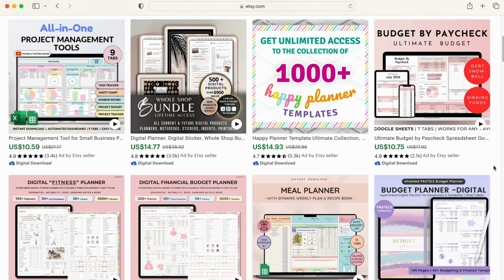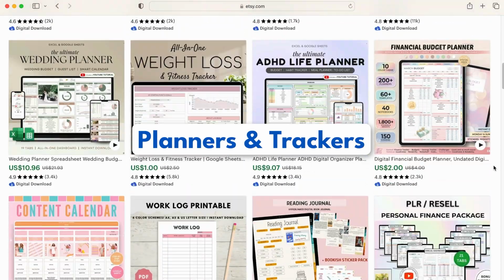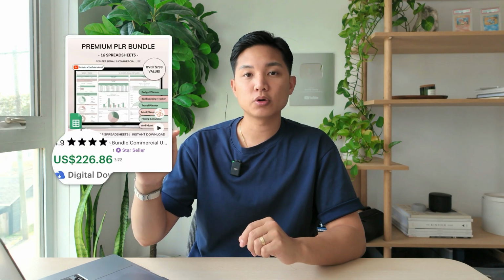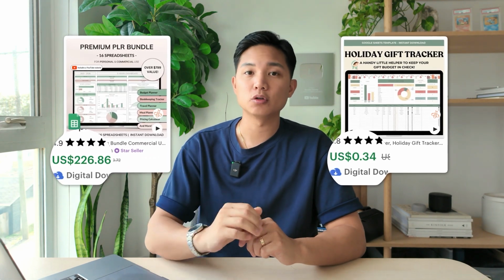However, if you're in a category that is a bit more competitive and your products are quite similar to everyone else's, then you really have to make sure you understand what the high price point is and the low price point is within your niche.